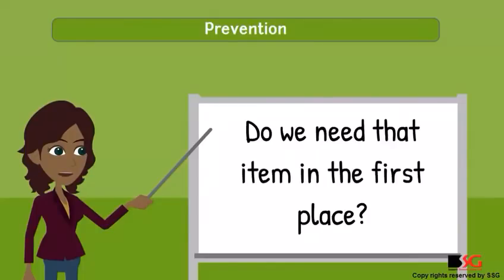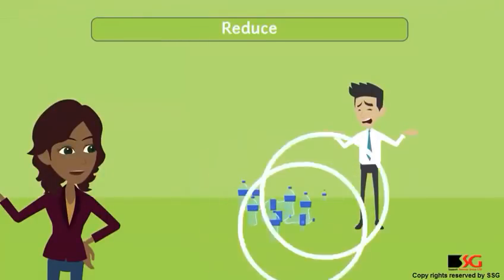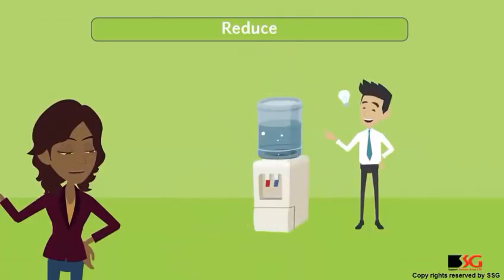Prevention. Our number one priority should be preventing the waste in the first place. For instance, do we actually need that item, or can we do without it? Reduce. If we can't prevent the waste, then what we can do is minimize it as much as possible. If you see something that seems wrong or inefficient, it's well worth speaking up.